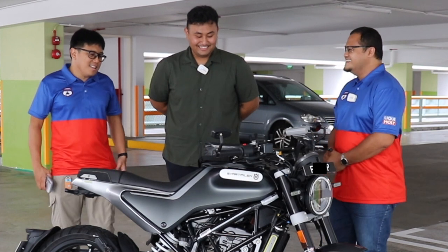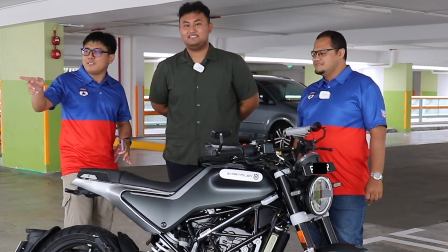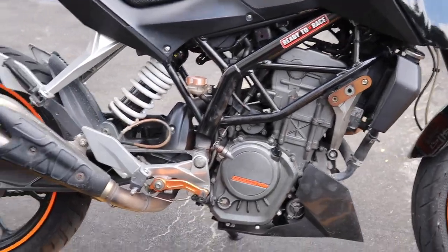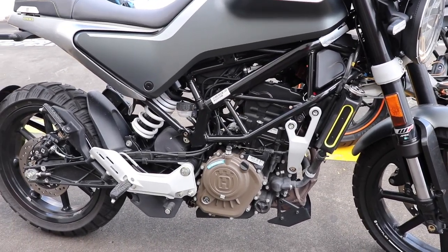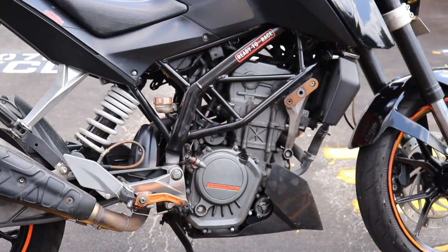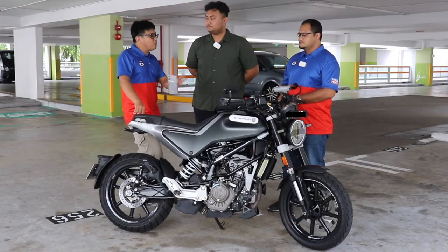So I mean, we have a Duke 125. His friend actually came lah. Salihin actually came. We can compare it side by side later on. Yeah. And it does look similar lah. From the trellis frame to the wheels to the engine cover lah. It really is the same bike. It's just that the engine cover from the KTM, they changed to a Husqvarna logo lah. Yeah. I know 4 months so far no issue.